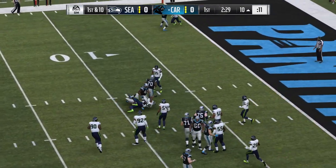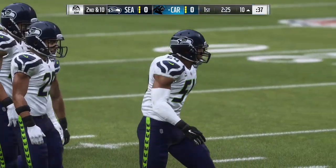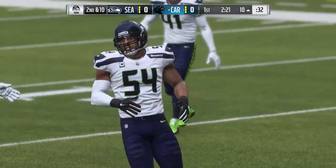They'll run, Anderson. And this time he's not going anywhere. They'll get him down right at the line of scrimmage. They'll say no gain on the play, and it'll be second and goal.